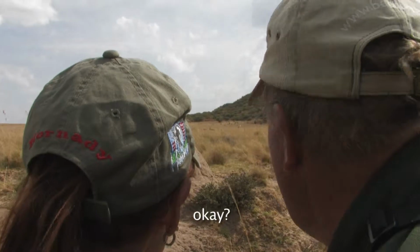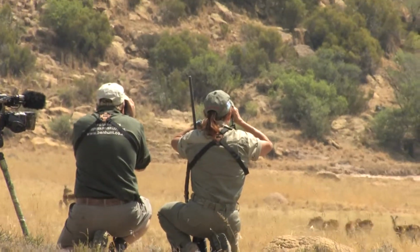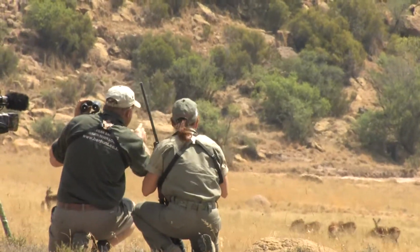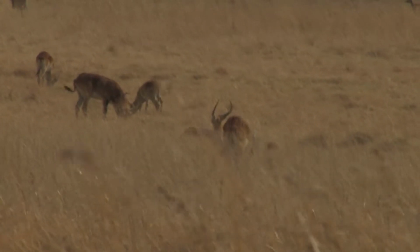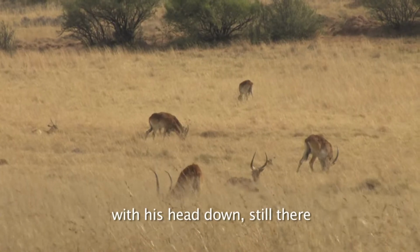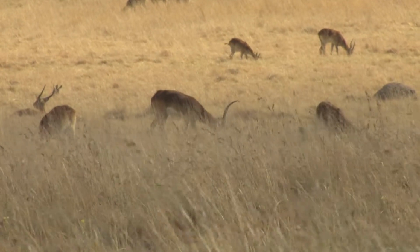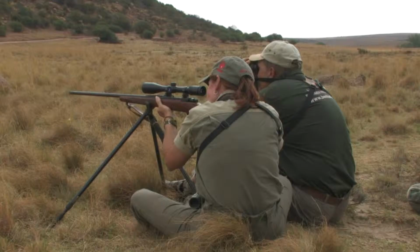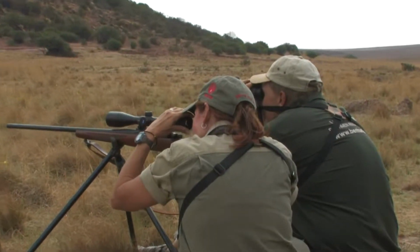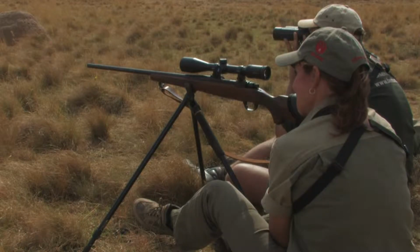He's right there. Okay, so he's the closest one to us. Okay. Our plan worked really well. We eased up over the bank and realized that we were probably within 200 yards of this Lechway. With his head down still, yeah. Okay, I'm gonna whistle now, okay? I'm gonna whistle.